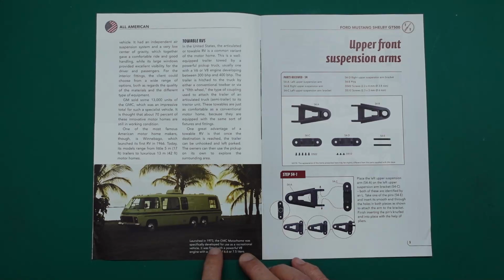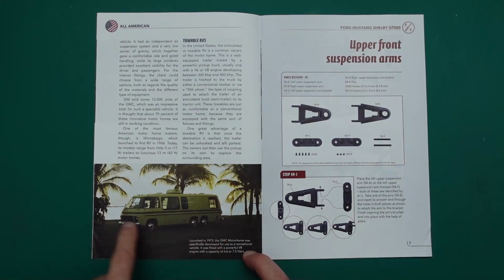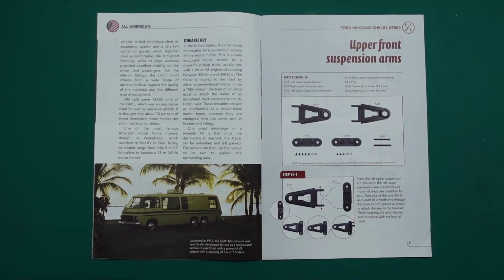Launched in 1973, the GMC motorhome was specifically developed for use as a recreational vehicle. It was fitted with a powerful V8 engine with a capacity of 6.6 or 7.5 litres. I remember seeing these. Very airy, isn't it? Very modern, you know, especially in 1973.